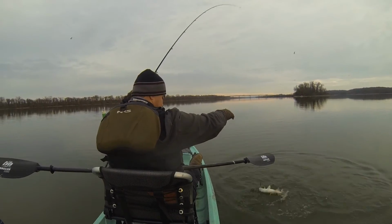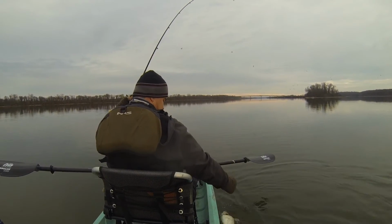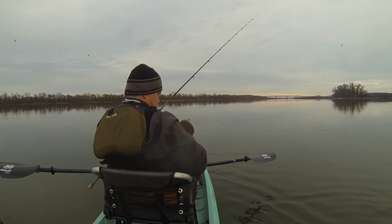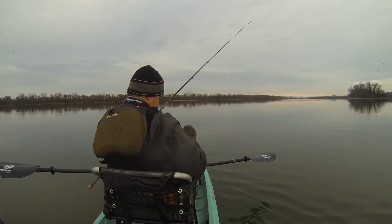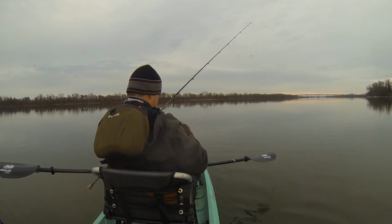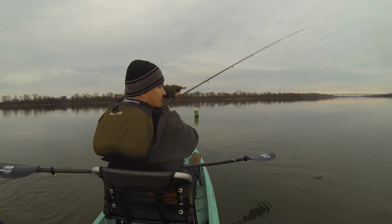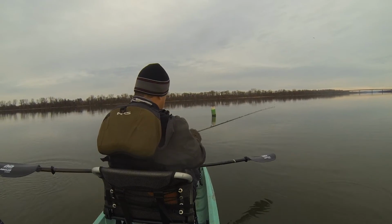They moved a little bit. They were up above these buoys, but now they're right here at the buoy. So that's what I mean. You gotta search around sometimes. Hopefully, if I stick with them long enough, maybe we'll find some of the bigger ones.